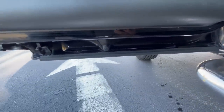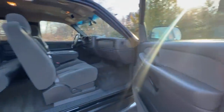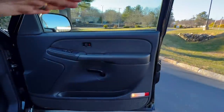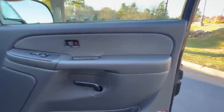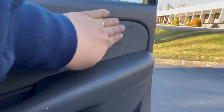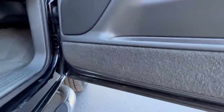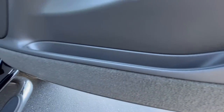Usually the doors on these, especially these half doors, start rotting on the bottom, and you can see it's very, very clean in here. Oh, the sun is really catching me. I hate the sun. Anyways, beautiful upholstery throughout here. Same thing as on the driver's side. Just real nice material. Really just not beat up, not abused, not torn up.